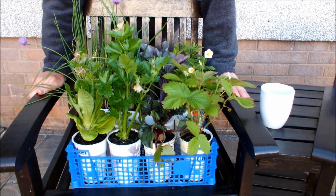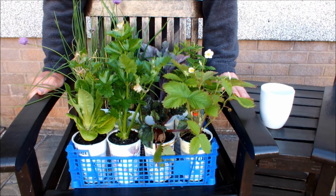These are some of my fruit, herbs and vegetables growing in yogurt pots. These will not stand in strong winds, they'll just blow over. They're so small, and these are big plants in small containers. But I've got them in this crate, and this crate will hold them firm. But there's other ways of doing it.